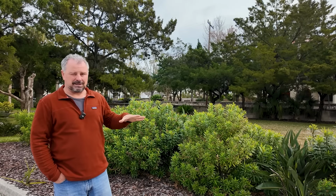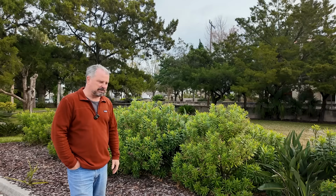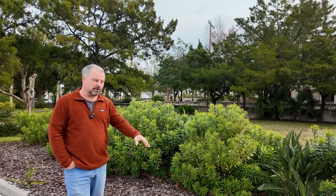Holly loves the beach here at St. Augustine Beach, and some of the beaches allow dogs and some don't. This one, St. Augustine Beach, does, and so she absolutely loves it, and she gets to go there every morning.